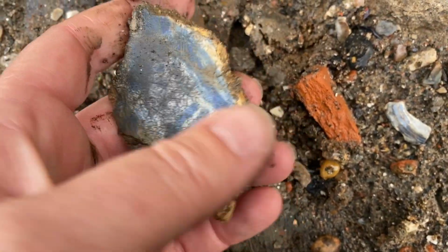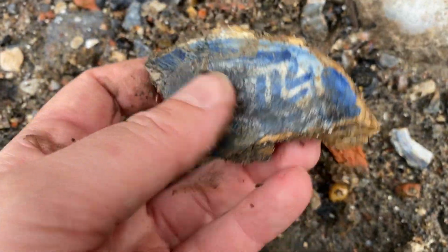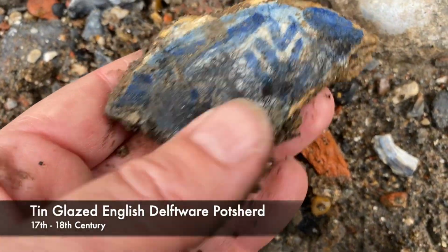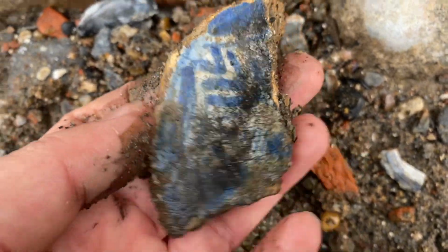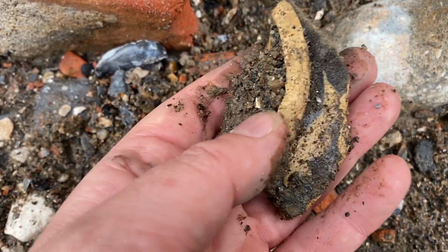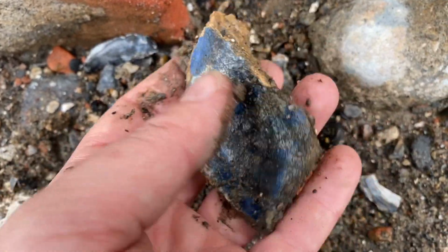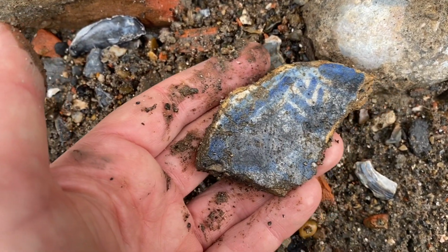Here we go, another lovely piece of plate or charger of some kind. And I wonder if I have some pieces of this at home, so yes, taking it with me. It looks very familiar. It is, of course, tin glazed English Delftware. Yeah, get this cleaned up at home. Let's see if I've got any corresponding pieces. Love it.